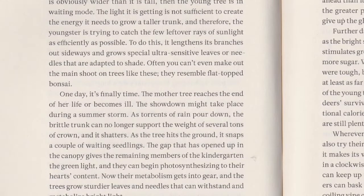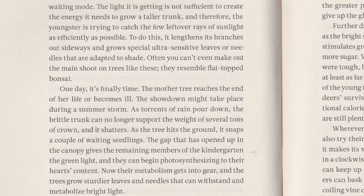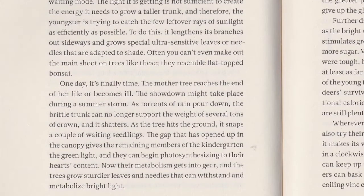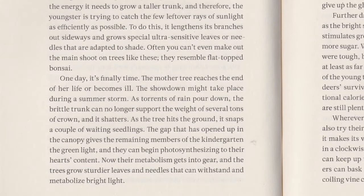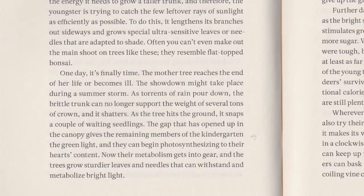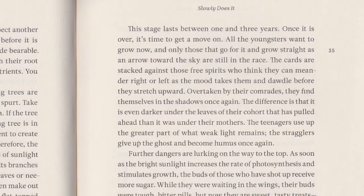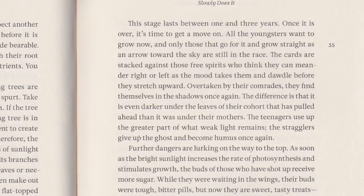The gap that has opened up in the canopy gives the remaining members of the kindergarten the green light, and they can begin photosynthesizing to their heart's content. Now their metabolism gets into gear, and the trees grow sturdier leaves and needles that can withstand and metabolize bright light. This stage lasts between 1 and 3 years. Once it is over, it's time to get a move on.